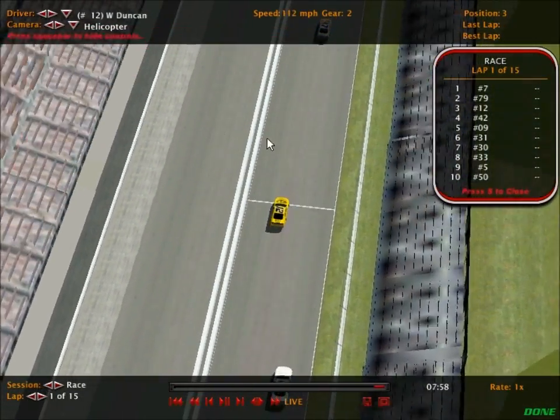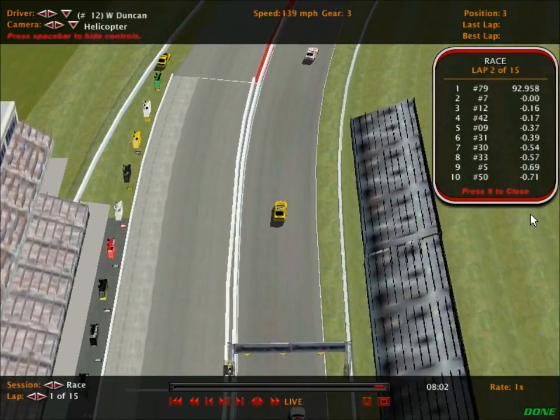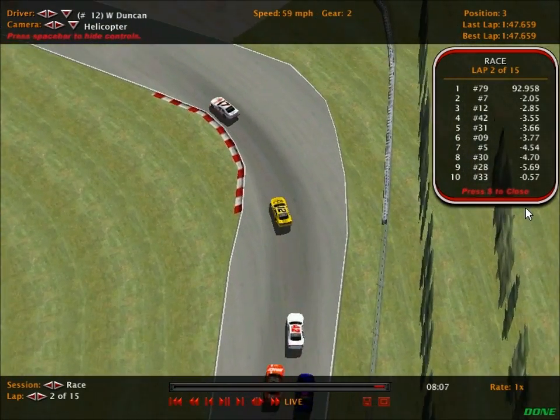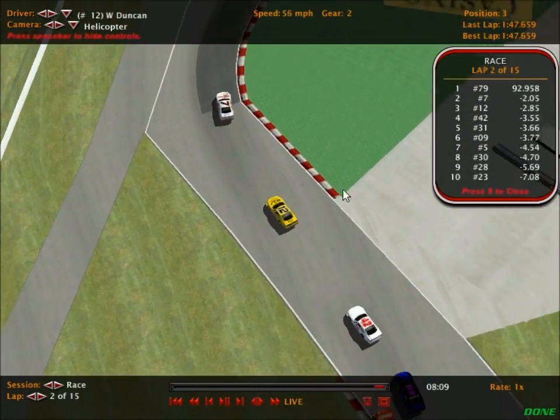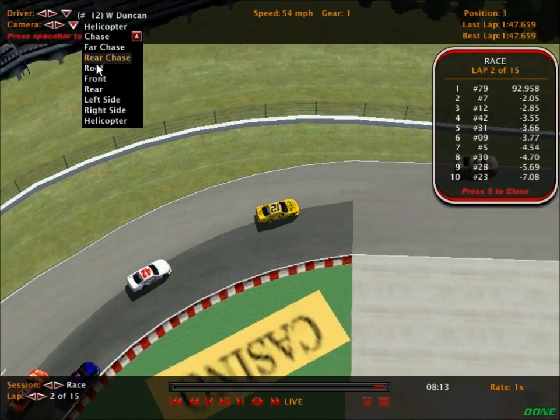William Duncan taking third here. Now all he needs to do is catch Kyle Sanowski and then catch Gene Sanford. He has 2 wins this season. Can he make it 3 today? Don't want to overdrive these corners, though. That's a bad idea. Let's take an on-board with William here.